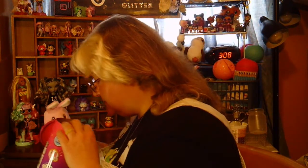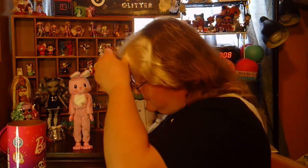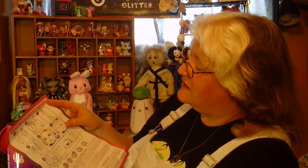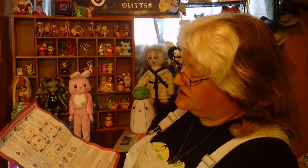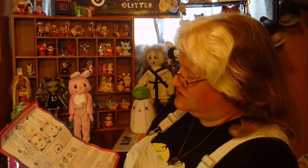Is there anything else hiding in the bottom here? Oh, there are things in the bottom, certainly. Will you stand up on your own? Those feet make her stand up on her own, so that's a bonus. There's some paperwork here for series one, showing each of the dolls, because they're outfits and pets. On the back, it explains that there are different secret things in packages. There are outfits that are reversible. She's got color change. I guess there's something you can do by pressing the head.